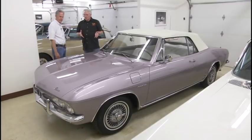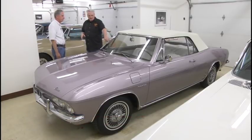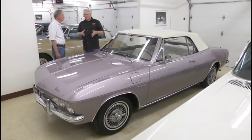A 65 Corvair, this is beautiful. I love Corvairs. I had a 62 convertible, one of my favorite all-time cars. I was active in Corsa, the national club. What great cars they were, despite what Ralph Nader said and few people think. I thought these were wonderful cars.